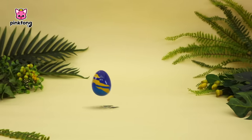No! Mommy, I can't do it. How can I bite a dinosaur that's bigger than me with my little teeth? I'm so scared. You can do it. Just try. Roar!